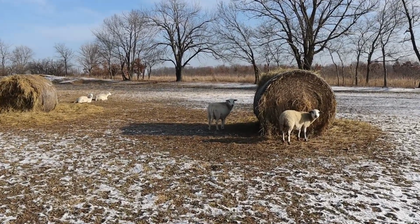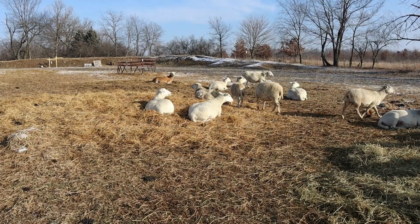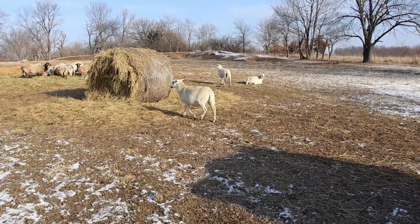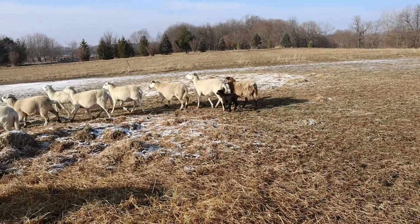Another area that we want to consider stocking up on is protein. We're going to be going out here to check on our lambs. We have our moms that are getting ready to deliver, and so we want to get out to the pasture here and make sure that we have enough feed, that any of the babies that are born are getting dried off and being cared for, and getting warmed up.